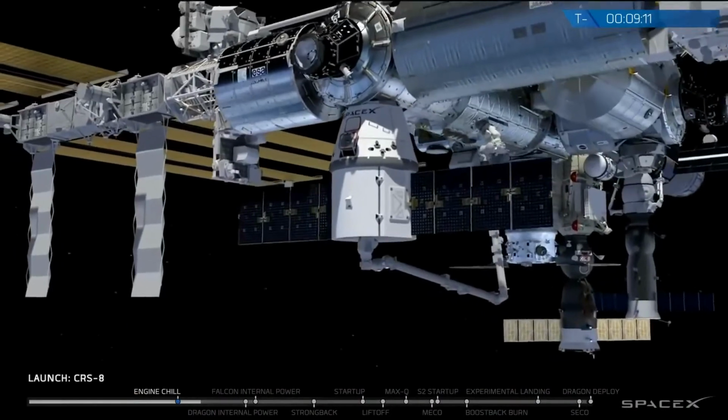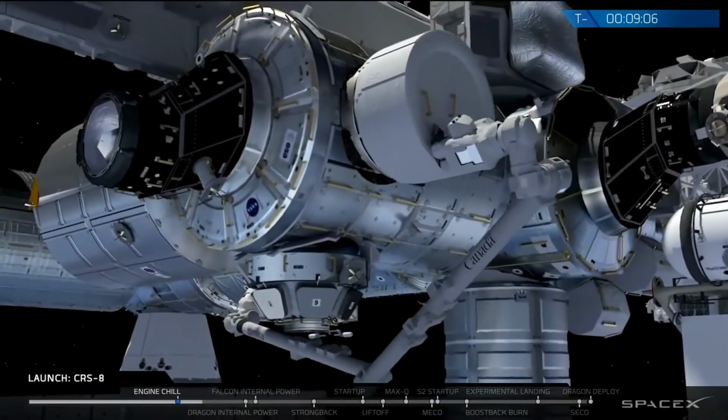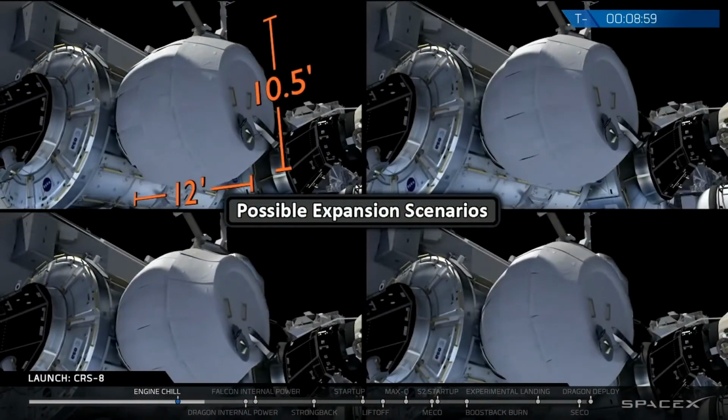BEAM is carried up in Dragon on its way to the International Space Station. After it's locked in place, BEAM is actually deployed and inflated out to its full volume, which is going to be equivalent to 565 cubic feet, or the size of a very small bedroom.